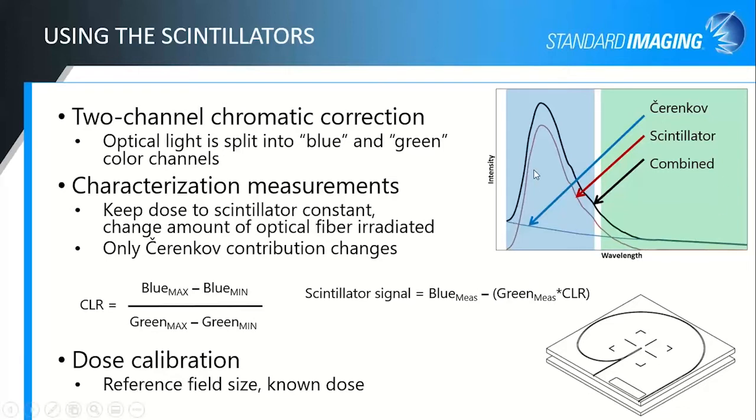We have our scintillation curve on this side, and then the Cherenkov light is a broad spectrum light. And so we split the total signal up into 2 sections. We call this the blue channel and the green channel, or the blue and green portions of this spectrum. You would do a set of characterization measurements. The image down at the bottom shows the characterization slab that we send with the W1. We have a smaller jig that can be used in a water tank with the W2.